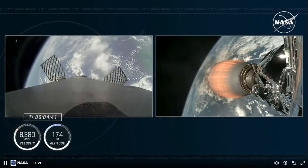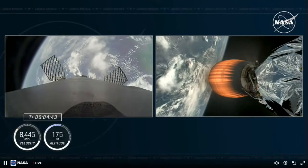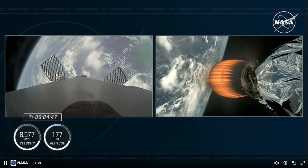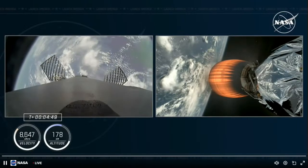As we await the entry burn for our first stage, you are getting great views of it on the left-hand side of your screen. You can also see 2 of our titanium grid fins, which are the primary mechanical structures.